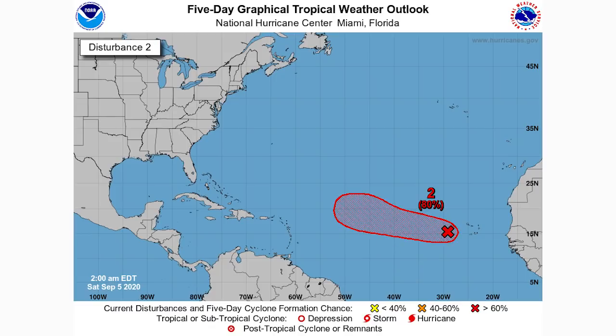But our second disturbance, however, we have a high chance of development, and it's an 80% chance. And it's generally going to be heading westward. The problem with this one is that it could be heading anywhere from towards Puerto Rico, towards Bermuda, directly north. This one has a very wide range of directions it could be heading and moving forward.